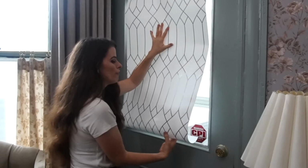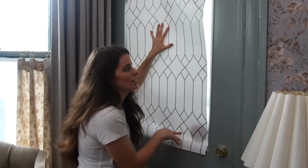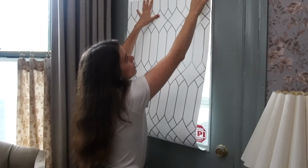The windows are 24 inches, which is just beautiful. Oh my gosh. Oh, I could cry. It's never this simple. We're not done yet, so I shouldn't cry yet, but I need to clean up a little bit around the windows.